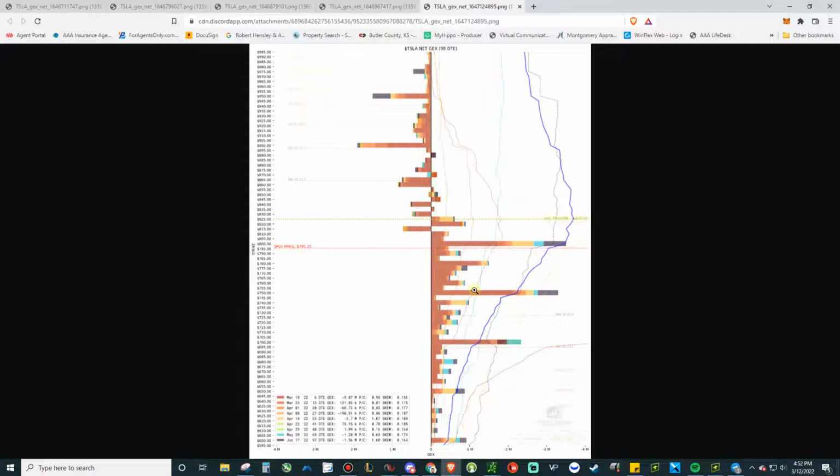At least with Tesla, this is how I've been doing it. I want to at least filter out what are the two most important levels for Friday. So this is going to be for basically quad witching day. We're going to keep a really close eye on this over the course of the week, so that we can have a really good idea of, we're going to go into FOMC. We're going to have the quad witch on Friday.